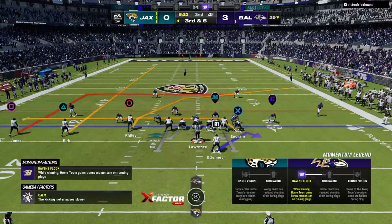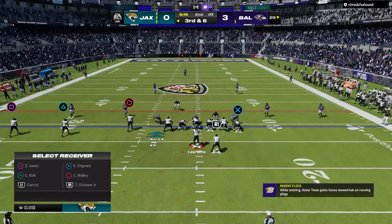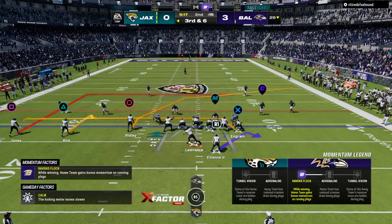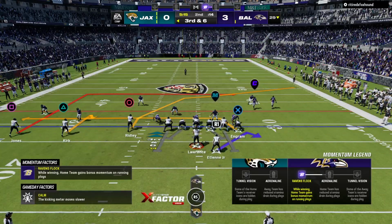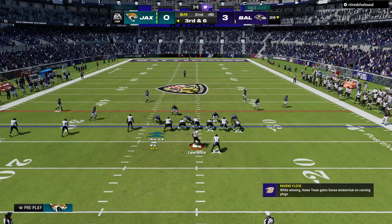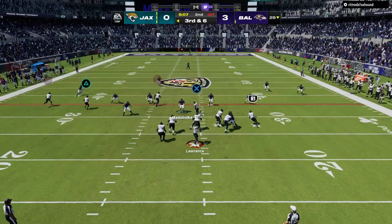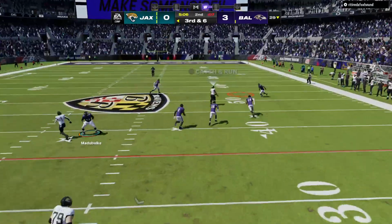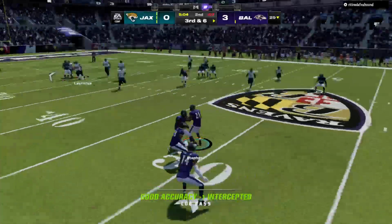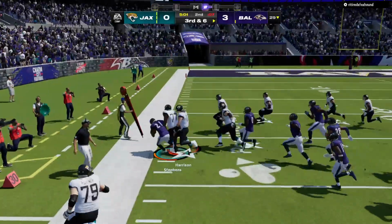Here's 3rd and 6. Now Lawrence to throw. Into heavy traffic, and it's intercepted. Picked up by Brandon Stevens.